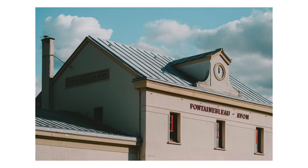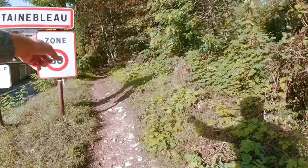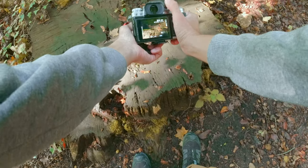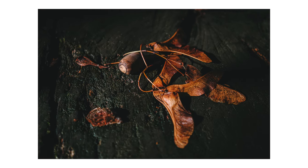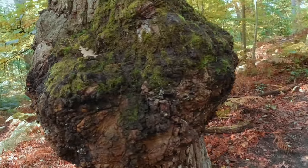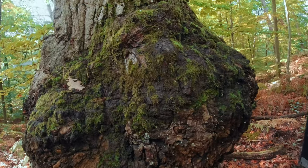So here we are in Fontainebleau, and today we're gonna hike on the striped red and white GR trail, that's one of the main hiking paths in France. So apparently this is called a knot, and as you'll see on the picture, there are really tiny mushrooms on it.